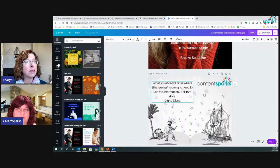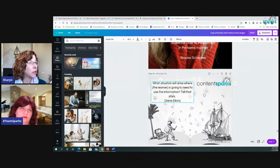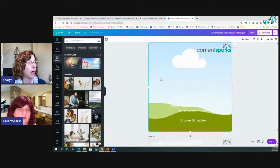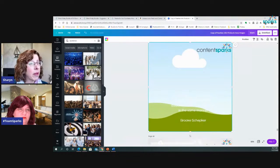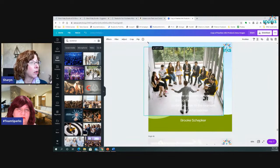And on the left here, you can change out the photos and do little searches. What have we got here? Imagine you are delivering the content in front of an audience. Talk to the learners in the same manner. So you can just delete that picture, go into the photos, and what did we say? It's something about audience. So you could just pick something like that and put it at the back and just make it bigger.